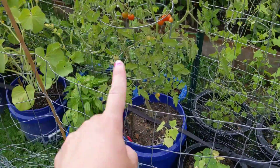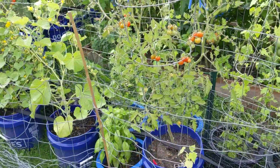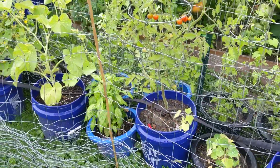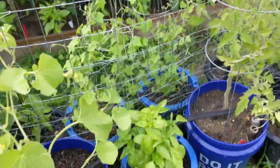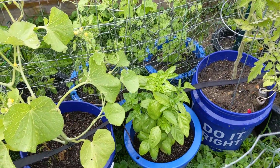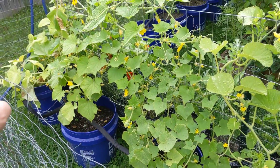This is Super Sweet 100 cherry tomato. I've gotten a lot of cherry tomatoes off of it, so it's definitely a variety that I would like to plant in years to come. Basil's doing great. I keep pulling off the little heads so that it'll bush out a little bit more. And then I have all of the cucumbers down here.